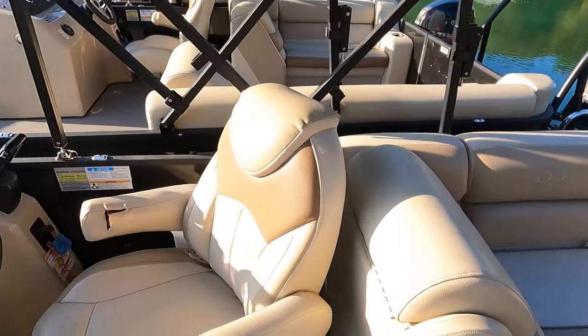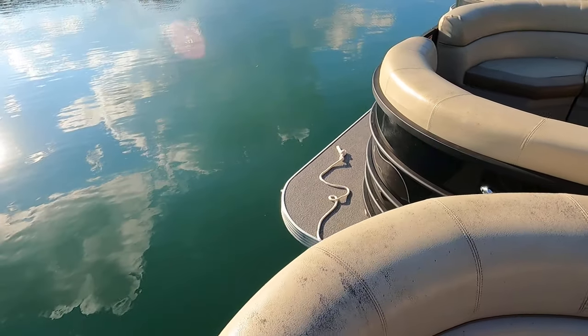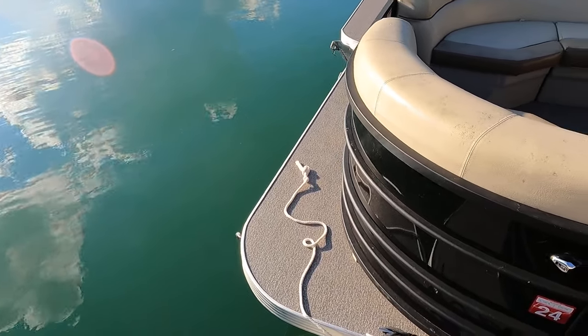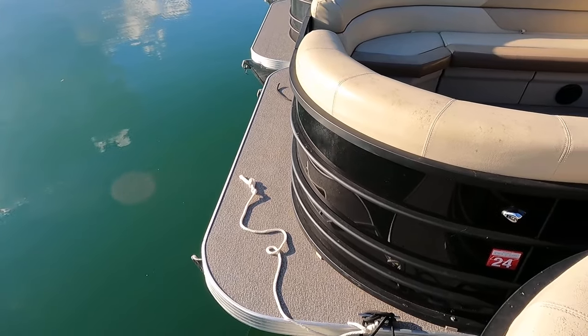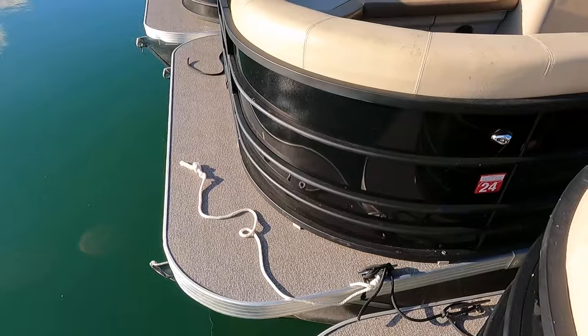All right, let's check out what's next. I believe this is number 9 coming up next. And number 9 has 624 engine hours. Everything else is gonna be all the same.